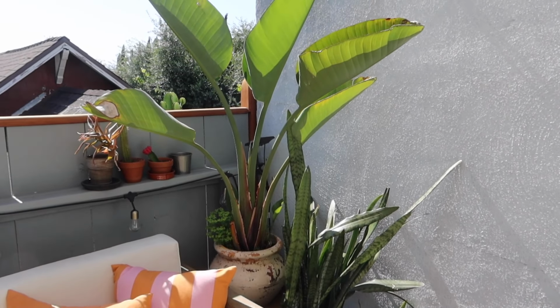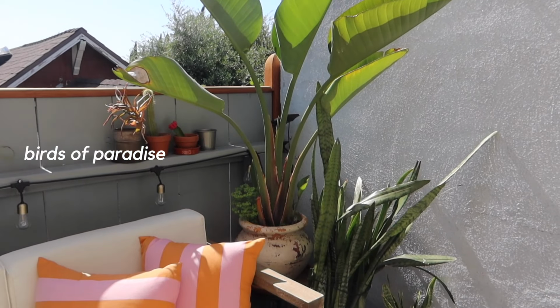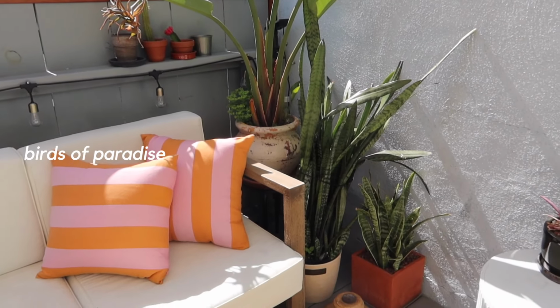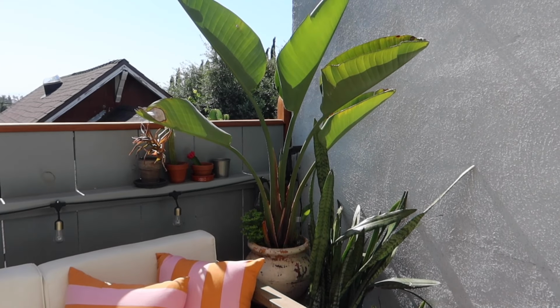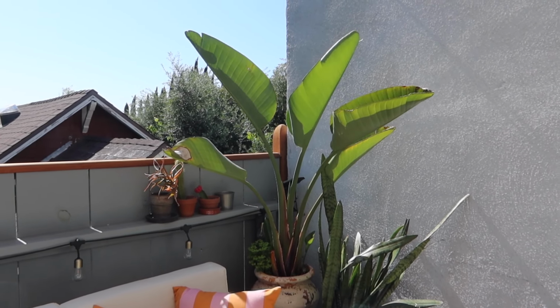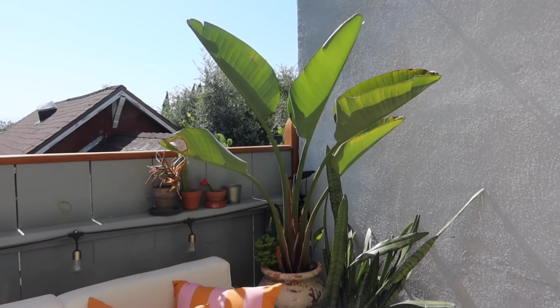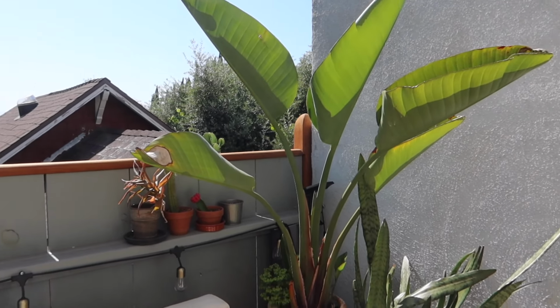And then we don't want to forget about the outdoor plants. We've got our birds of paradise. Cody was inspired to get one of these after taking many walks around the neighborhood and just seeing massive birds of paradise plants, and it's doing really well out here. We get a ton of harsh sunlight and it looks awesome. There's one little problem area over there, but so far so good.